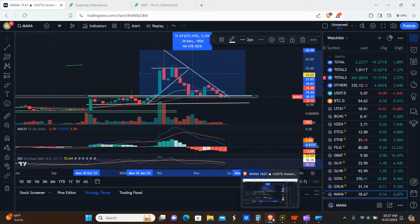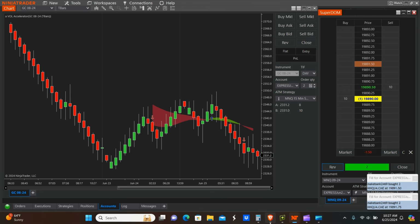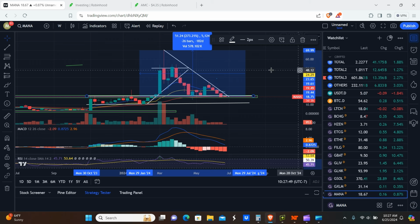Just give me just 1 second here, y'all. So I actually have to reverse this trade. I'm currently in a trade as of right now. I'm sure you guys probably know that. But yeah, I got to reverse the trade here because the market just flipped in an opposite direction.